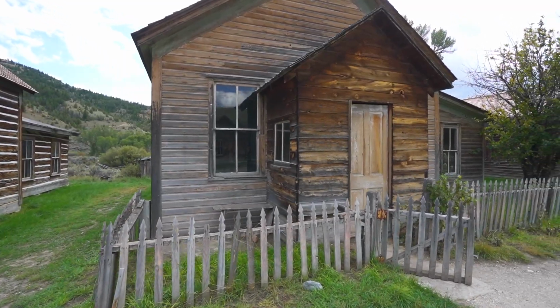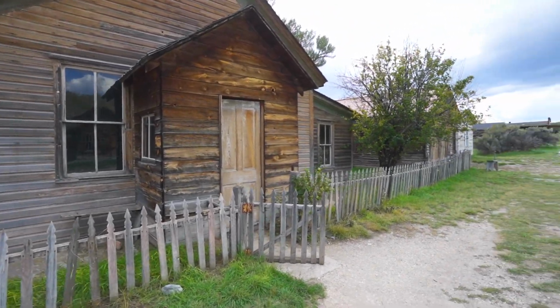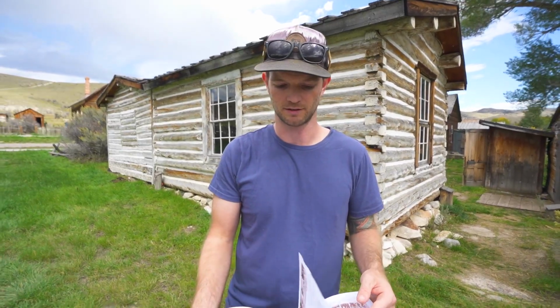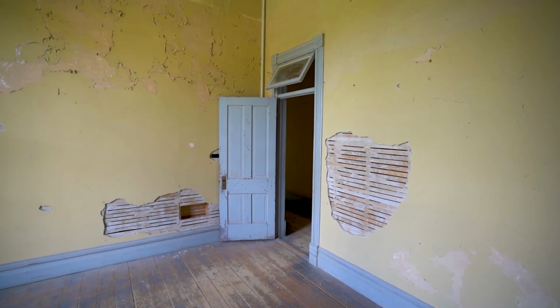The town really started in 1862 when gold was found in the nearby hills. The town rose in population like crazy, so they ended up having a county courthouse. That courthouse was then turned into a hotel. Any ghosts? If there's any, they're probably in there. I was walking upstairs by myself and it was definitely pretty creepy, I'm not gonna lie. So we ended up walking around the town of Bannack for probably about an hour, but you could easily spend like a full day exploring all these spots.